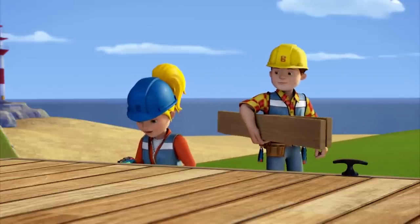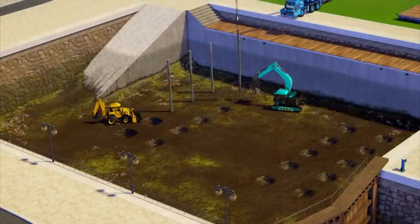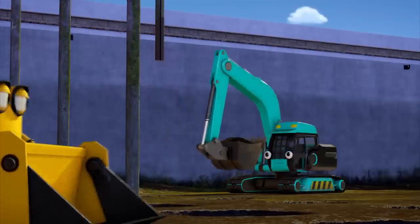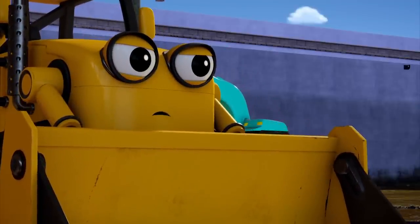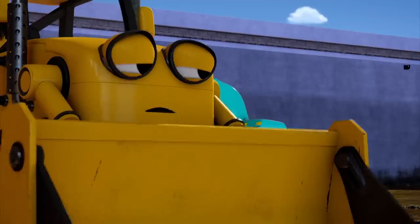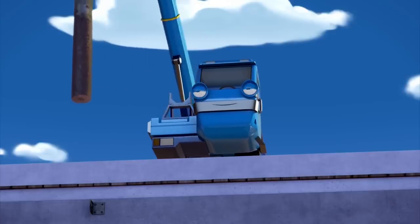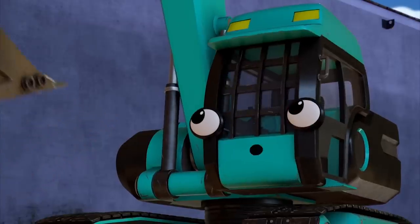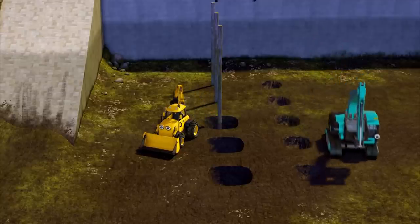There, one jetty finished. One more to go. Oh, no. Stretch is almost finished. I have to work faster. Oh, but it's too slippery to dig properly. Ah, three rows all done. Great work, Stretch. One row left.